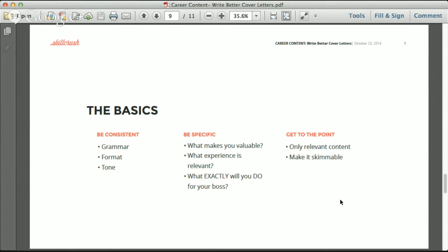And I just want to make one more note about being specific. So, I mean, don't say you'd be a perfect fit for this job. Say, I bring this XYZ valuable thing to the table.